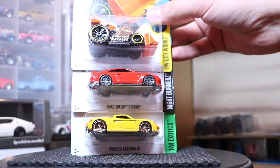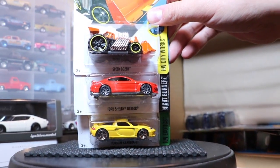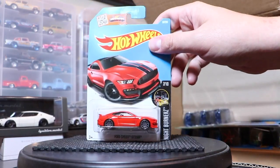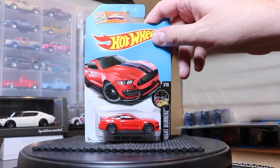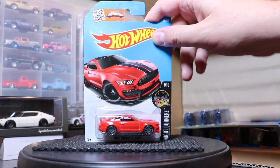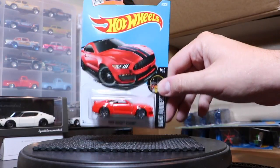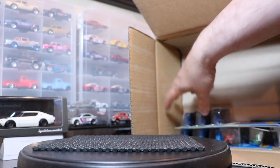All right, Speed Dozer again. Let me back up a little bit. Speed Dozer again. Another Porsche down at the bottom, and in the middle a recolor, how nice is that, of the Ford Shelby, the GT350R. We featured the blue version with the Ford GT yesterday on the blog. Here it is in red. It looks really, really nice. I think the consensus among everyone has been that this was one of the better castings they did this year. It may not be everybody's favorite car, but it sure is a cool one.